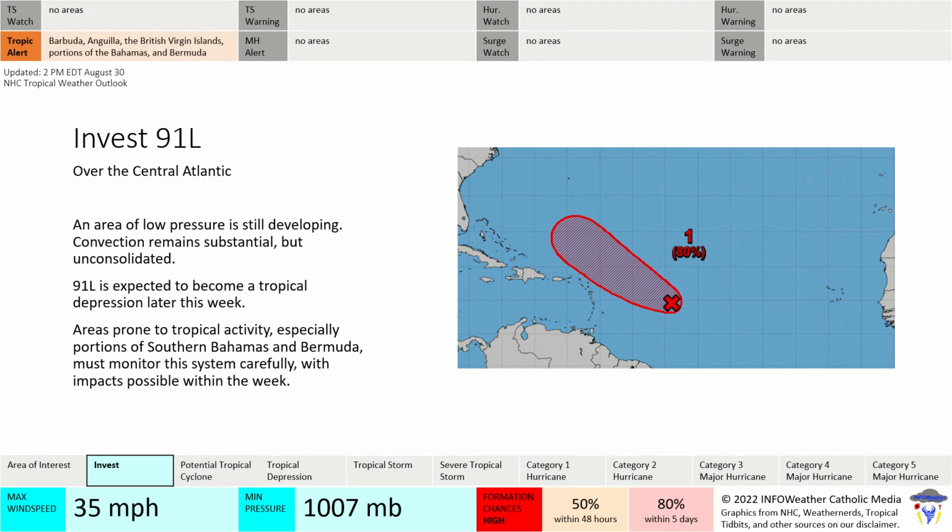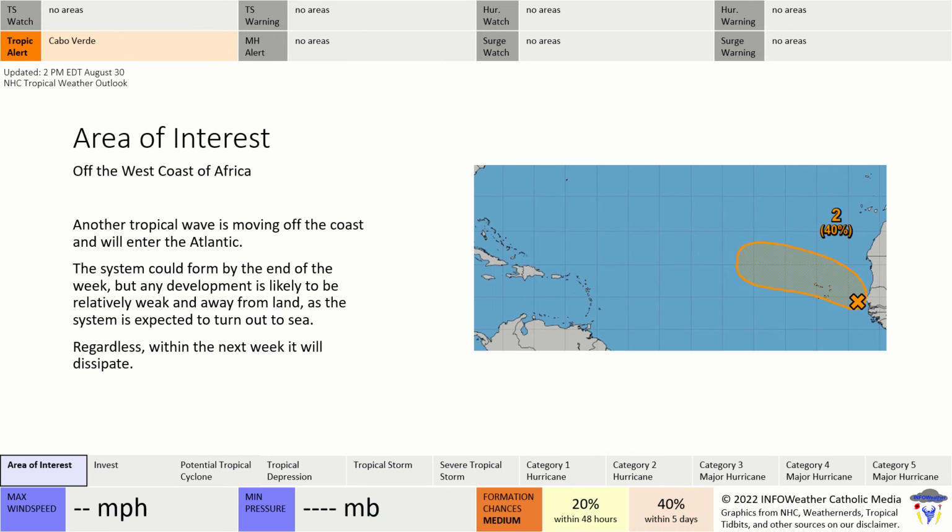And then after that point, as we move on with time, models kind of differ, and there's a little discrepancy whether it goes towards the Bahamas and then towards Bermuda, or just goes right towards Bermuda. That kind of depends on the timing towards Bermuda, but nonetheless, the southern Bahamas and Bermuda both need to be watching this system carefully.